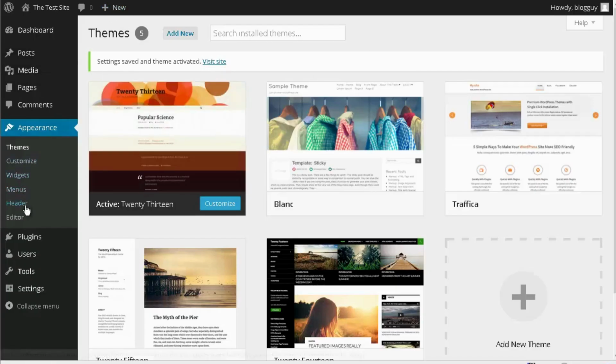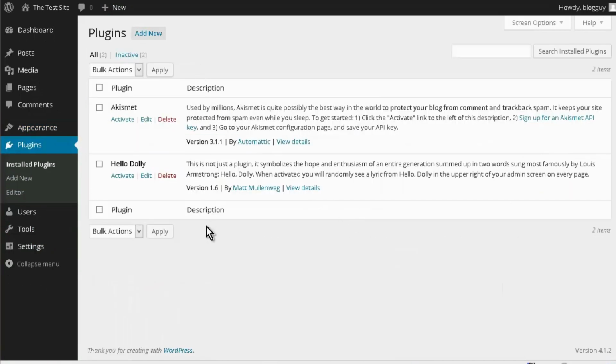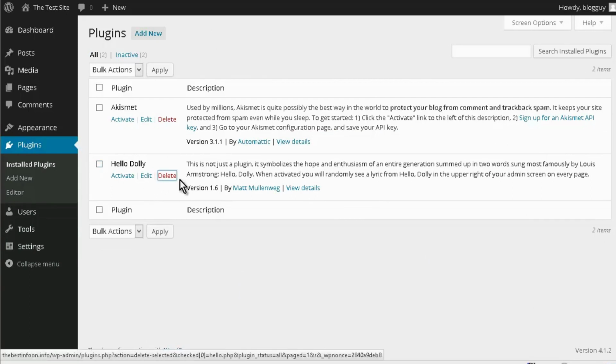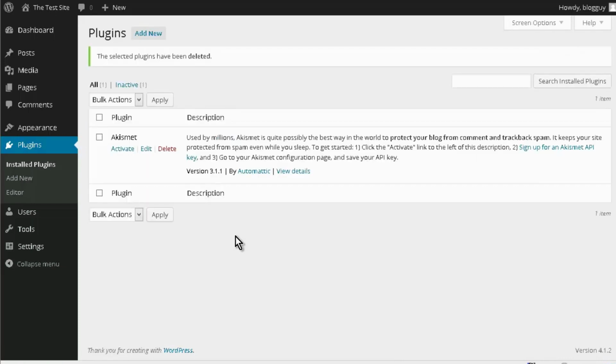All right, now let's go back into plugins and install plugins. So like I said before, this is where your plugins will be, and you can activate them in here, delete them, and edit them. So I'm going to delete this Hello Dolly plugin. It's just a sample plugin they put as a placeholder there, and then I'm just going to delete. That's how you can delete a plugin out of there after you deactivate it.